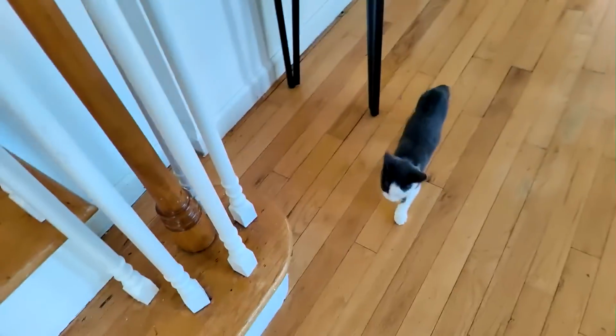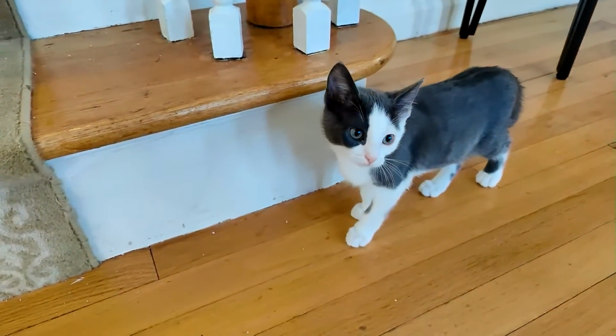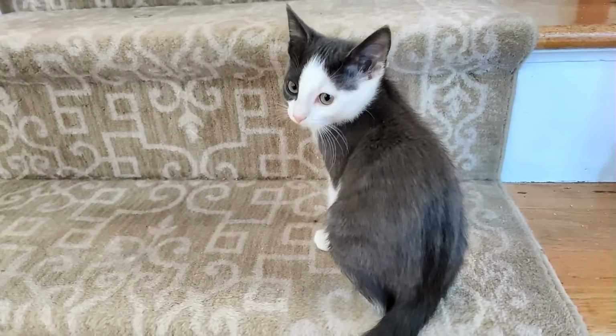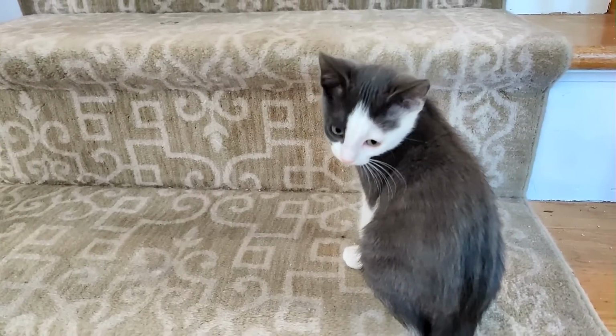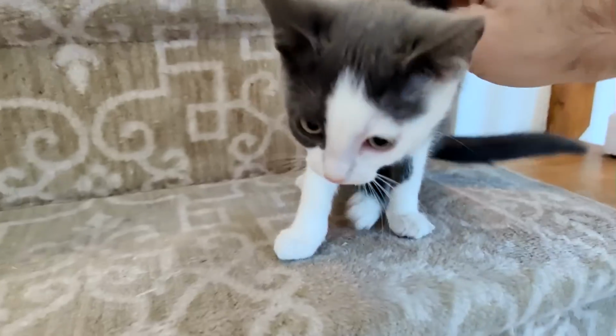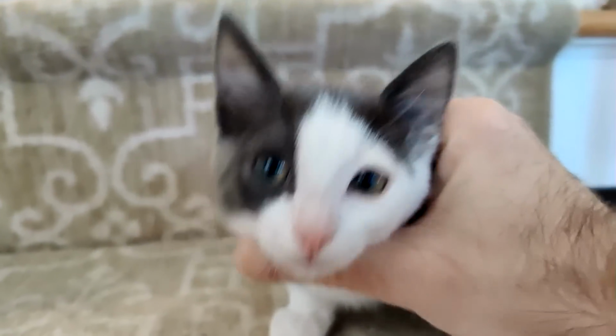Sorry if there's any visible mess. There's Hoodwink right there. I was saving the vacuuming and stuff for after the close-up instead of before, so the floors might be a little bit messy. Hi. So this is Hoodwink, and you can tell Hoodwink, of course, because she's got the asymmetrical face, and it goes all the way down over one eye completely. So there we go. Hi, Hoodie.